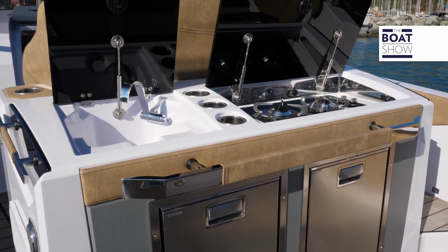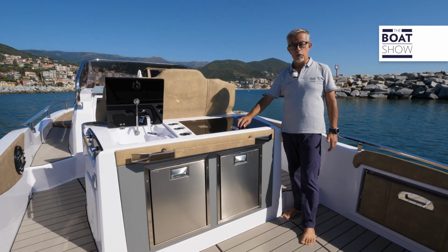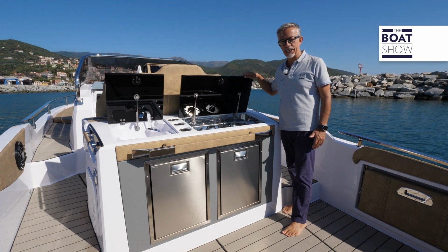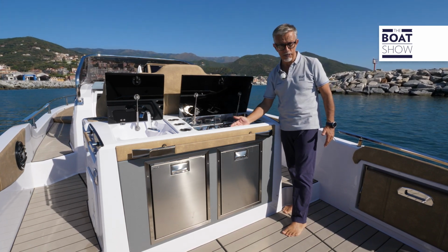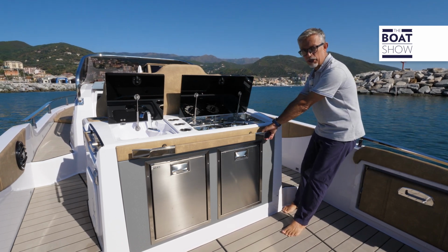And if you're a bit hungry, 2 refrigerators can keep everything you want nice and cool. On the top, there's not the usual heavy lid, but rather 2 light doors. The burners are recessed so that the pots and pans don't fall off, and neither will you because there are handles everywhere.